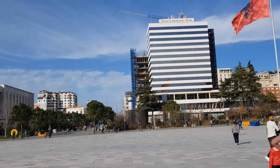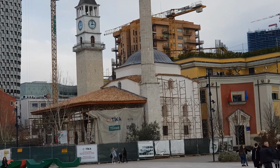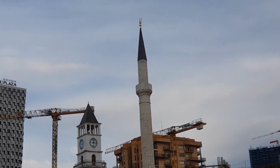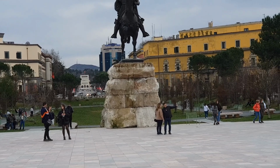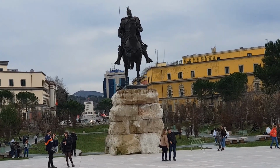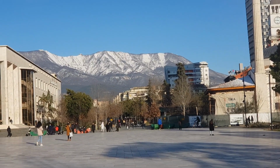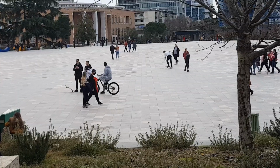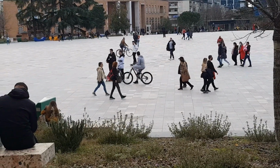We also have a hotel next to the Albanian flag. This is the mosque up close. And this is the man on a horse up close. And you can see the snowy peak that emerged when the weather was getting colder.